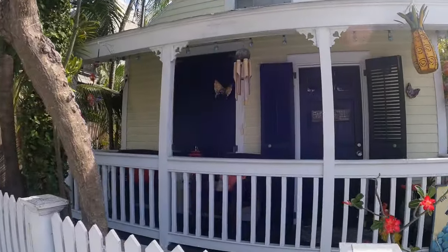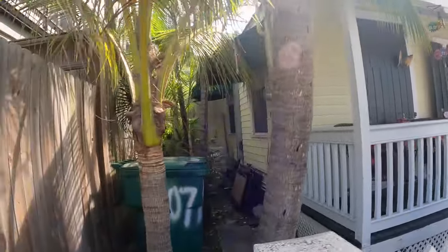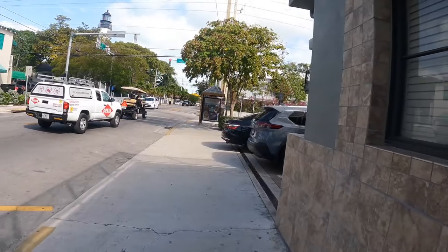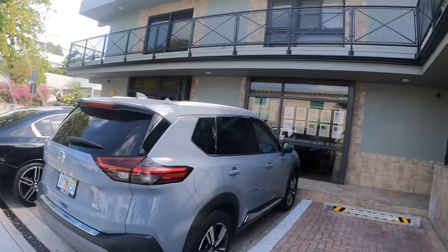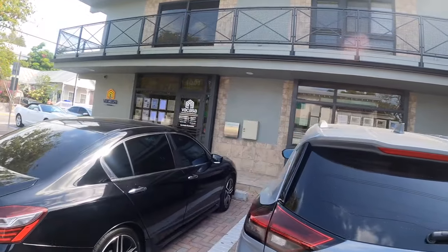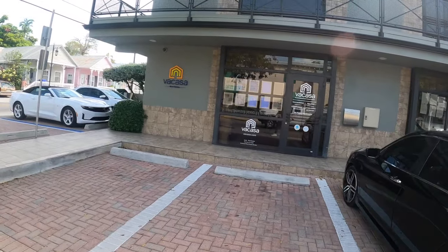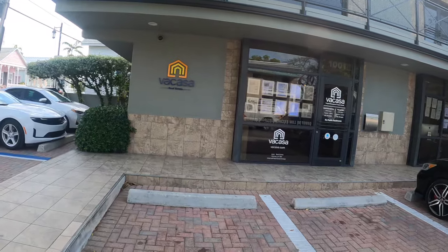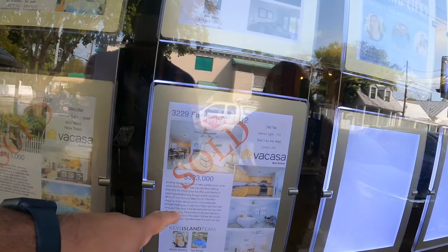Look at this small house. That's pretty cool. I'll be happy there. You can give me that. Oh, real estate agency. Want to see what they have? Look at this.